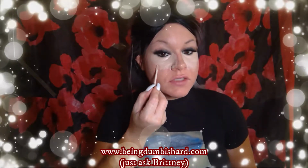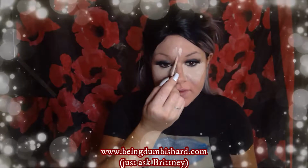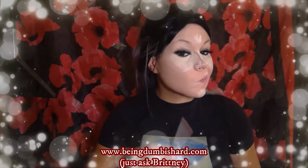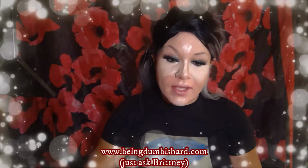All right, and then the triangle is just basically a good way to see where you're going to be blending it away. I always brighten the middle of my face. You don't have to do the baking on this part, but I just have always done this. When I have this out, I do this part now, even if I don't do the baking here yet. I still just do this because I have it out, and time is of the essence.